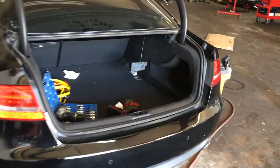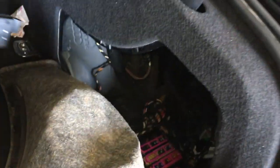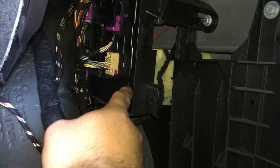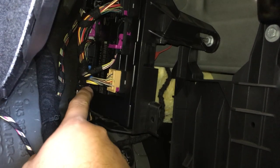All right, so here we are in the trunk of the vehicle. If you look over to the side of the trunk, you'll have this little access panel. You can just fold it down, and you can look up inside here. You'll see a couple different modules, fuse box, but the one we're looking for is this one right here. This is the convenience system control module. And it's fairly easy to get out. It's really simple to get out, actually.